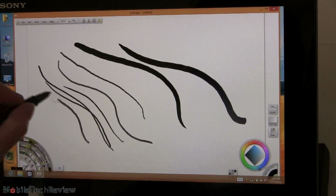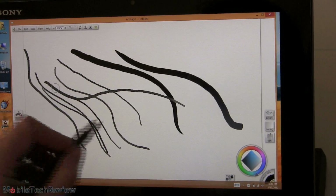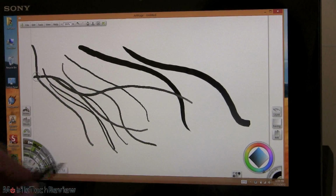Let's make it a little bit bigger. Still a little bit there. Now with our palette knife style schmear.